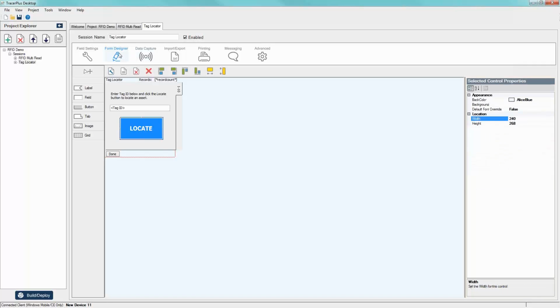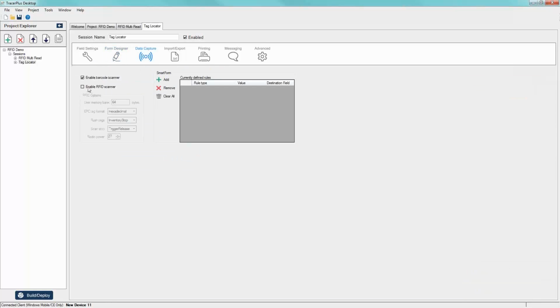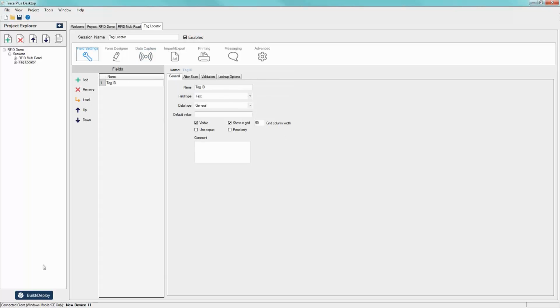So the next thing we want to do is set our form designer here, or actually, sorry, we just did that, our data capture. We want to turn on our RFID. Once again, we'll leave it at hexadecimal. We can leave our radio power on. This may be an instance if you're actually scanning around the room for RFID tags, you may actually want to do the scan stop on the tag read. You could also enter this information manually into the field and then try to locate it. And then a third option being maybe you select an item from a grid, which then translates that into the tag ID, allowing you to find it based on that. I'm just going to keep it very basic today. So once again, we'll set our smart form rule of RFID read complete to tag ID. And we'll go ahead and deploy this.